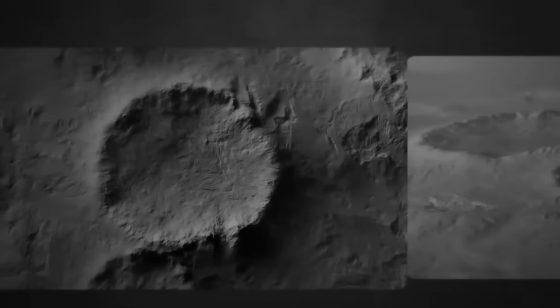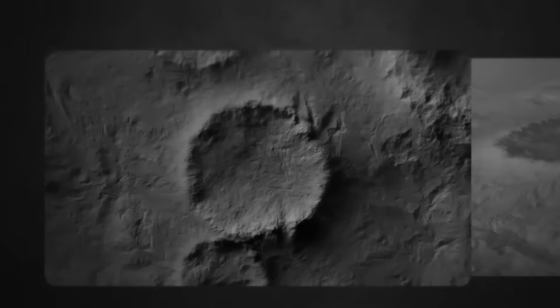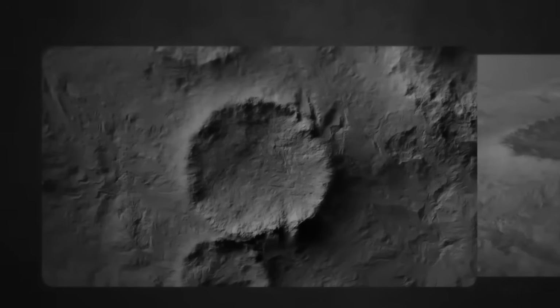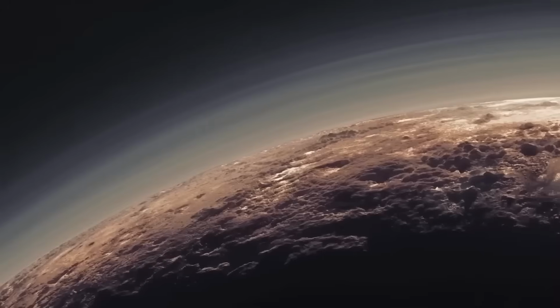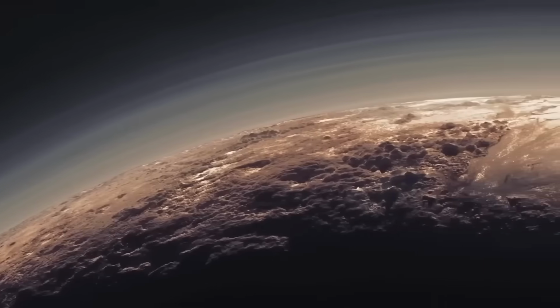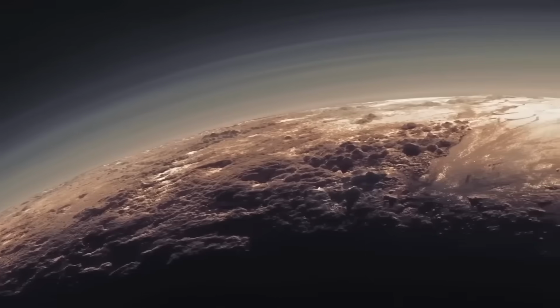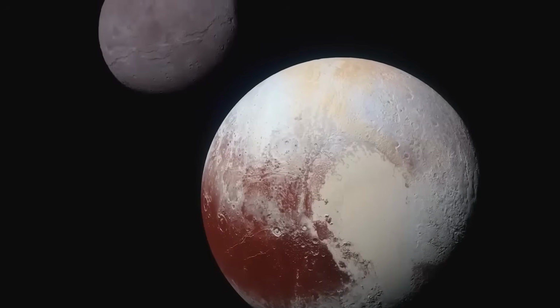Unlike Hubble, which focused mainly on optical and ultraviolet wavelengths, Webb's infrared capabilities allow it to pierce through dust, detect faint heat sources, and reveal objects too cold or distant to be seen before. This is especially valuable when studying distant, icy worlds like Pluto, which emit very little visible light but still shine brightly in the infrared.